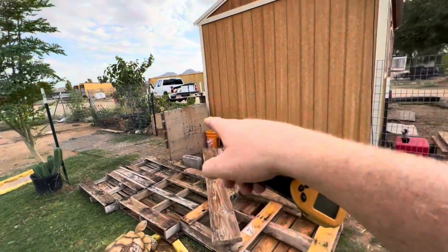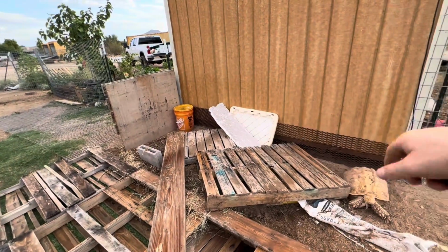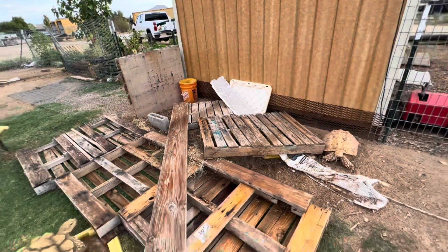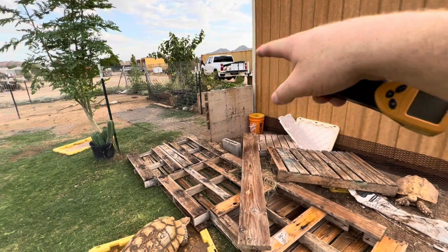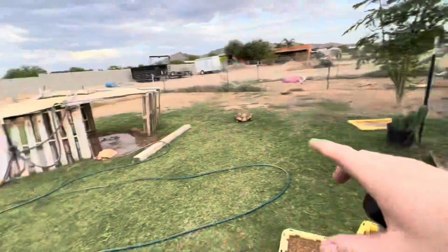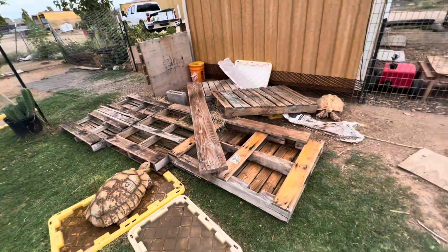I don't know if you guys remember, all these pallets used to be up because we used to have baby turtles in here, tortoises. So I'm gonna set up a time lapse. We're gonna throw everything out here. I'm gonna bring my materials in from over there. I got the back of my truck loaded up with materials because we're gonna build a really nice, cool shade structure right here. But I gotta clean this up.